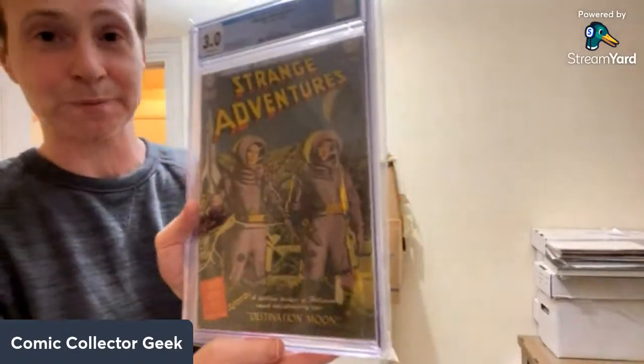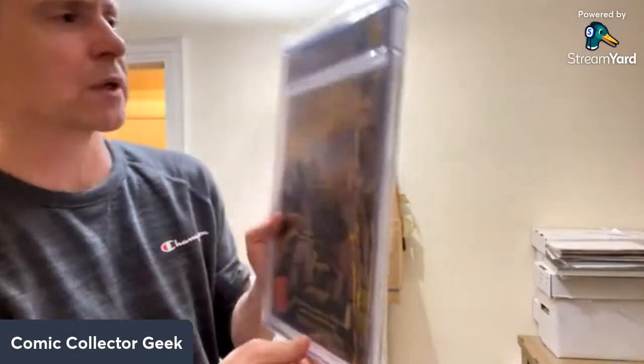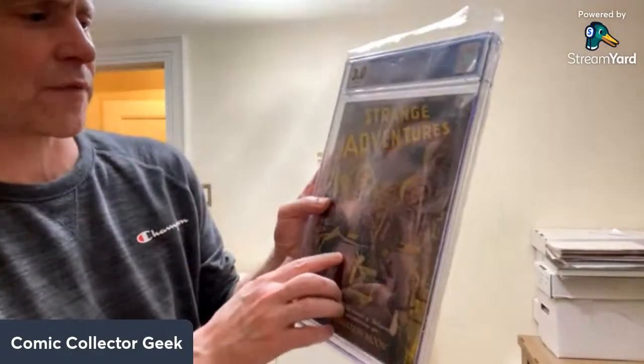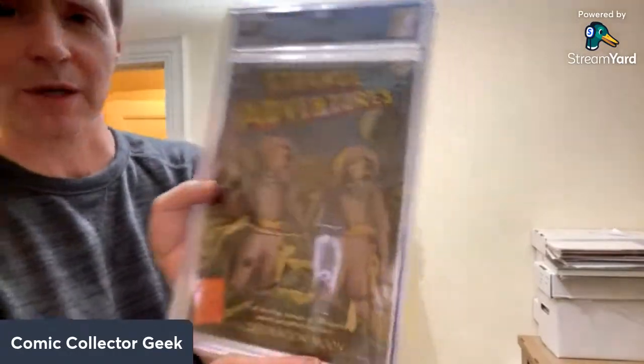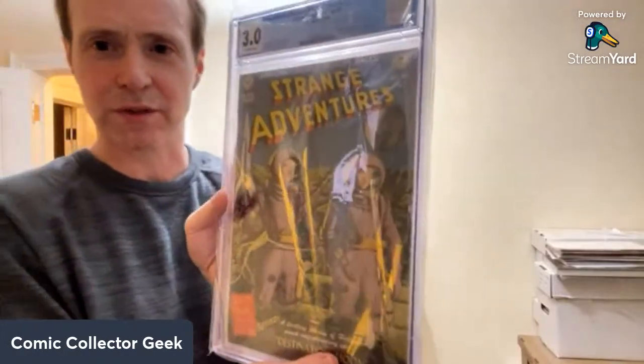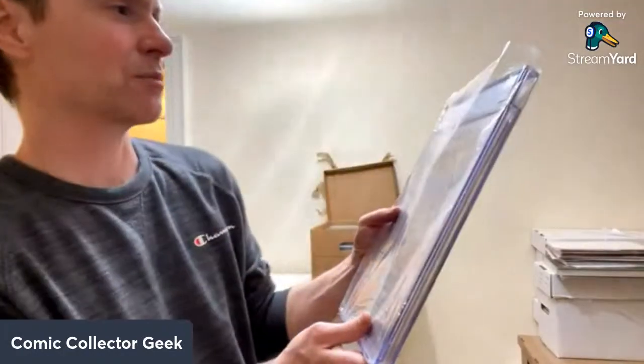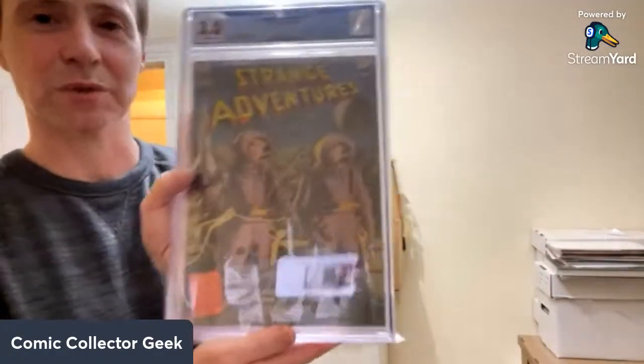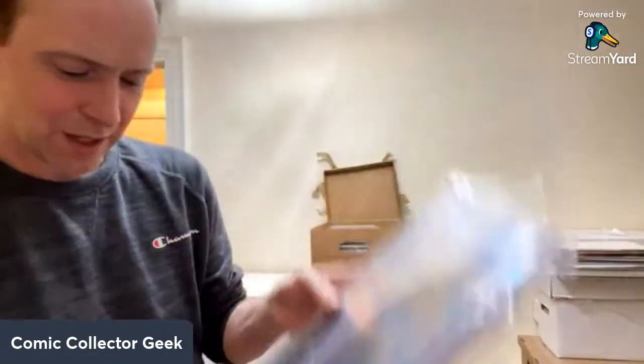Okay. Not a bad start. Strange Adventures number 1. This is a kind of a cool book. It's a photo cover from some movie, I think, that came out. I think it was called Strange Adventures even. Journey to the Moon or something. I forget what it's called. Destination Moon. That's what it is. So yeah, I remember that. Okay, so that's that one.